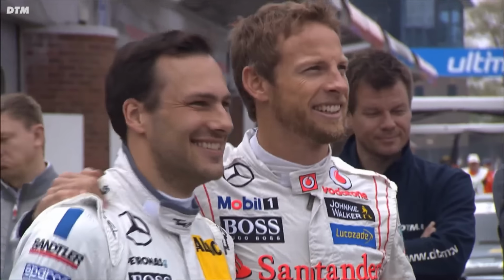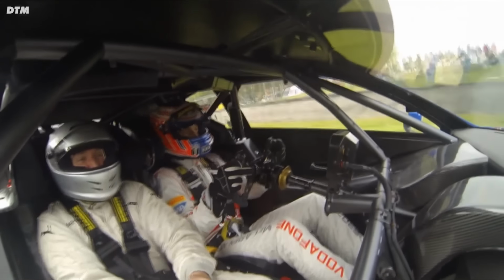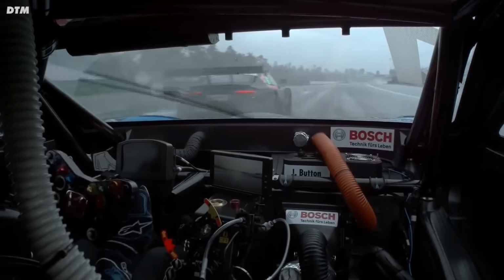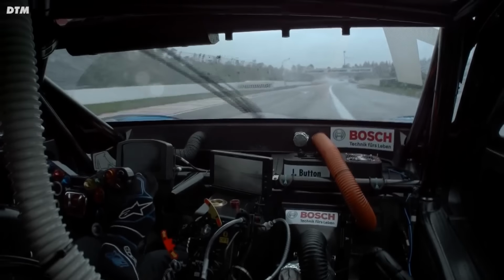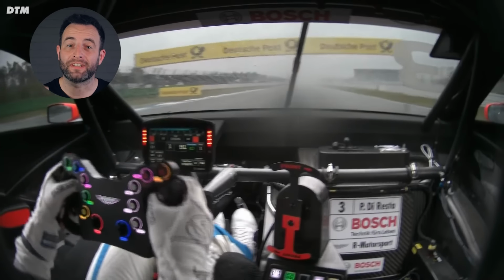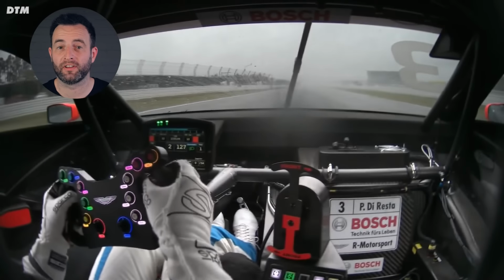Then there is when Jenson drives GT cars. Later in his career, he raced in DTM and Super GT. And these are much heavier than F1 cars and much softer sprung, so you had to be a little bit more aggressive with them. And you can really see just how aggressive Jenson is on the race starts here. And later in the race, he is much smoother. So yes, smooth is fast, but it comes with some drawbacks.